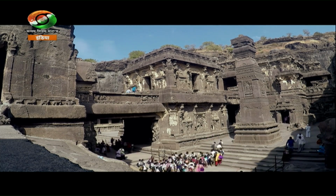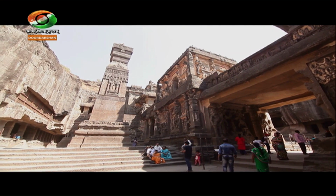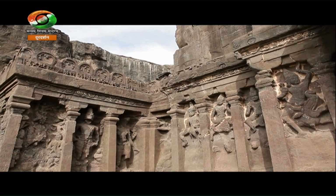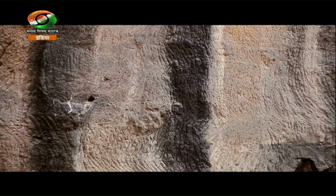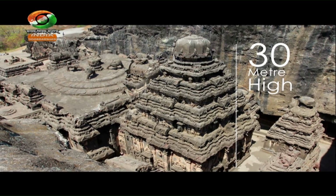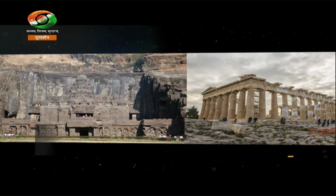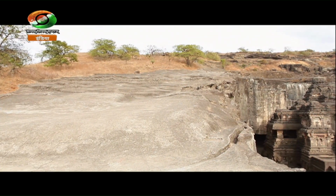One of the most stunning structures here is the monolithic Kailashnath temple, which was built in the 8th century and took over 100 years to complete, carved out of one single rock. One can actually see iron chisel markings on the rough-hewn stone throughout Ellora. It is 30 meters high, 45 meters wide, and 85 meters deep, covering an area double the size of the Parthenon in Athens.